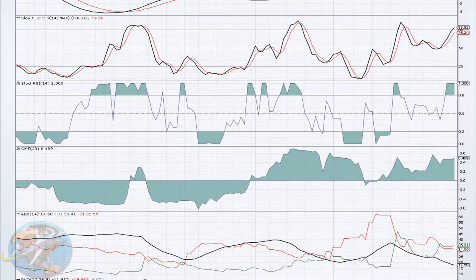Stochastic RSI is above the 0.8. We've actually topped off at 1. That's a really strong bullish indicator, saying that we're going to see some major price fluctuations coming.